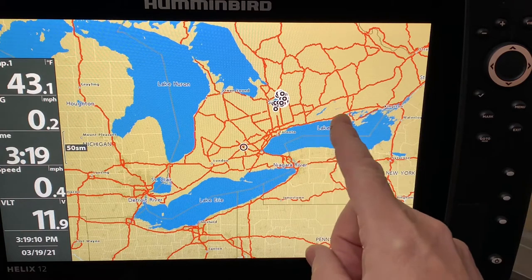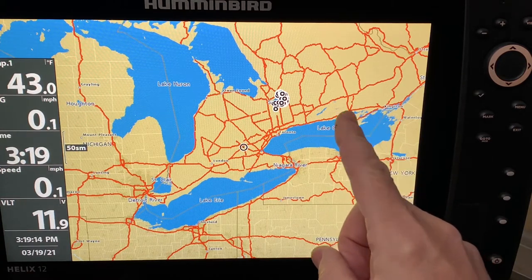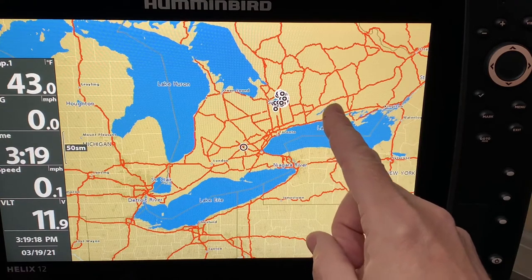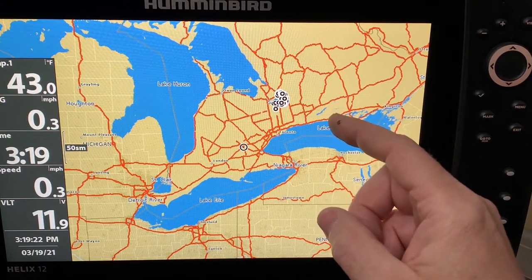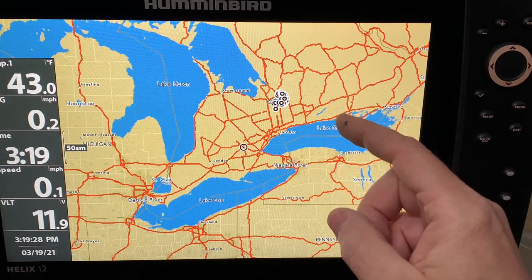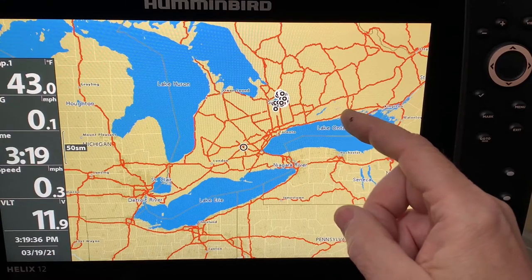I also fish Lake Ontario around the Kingston, St. Lawrence area. Rice Lake is a popular destination up here. And you know, if I have 500 waypoints on each of those, you can max out your limit of waypoints on a Helix relatively quickly. That won't happen on a Solix, as 10,000 waypoints is a lot. So as I said earlier, pay careful attention as to how to store your waypoints on an SD card.